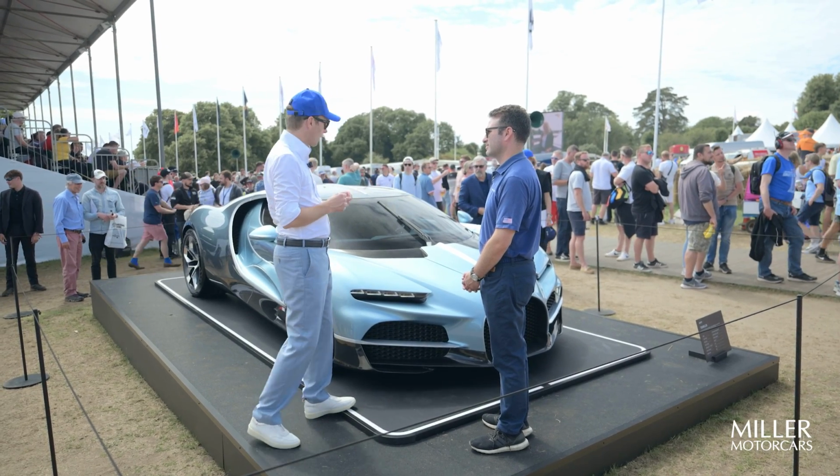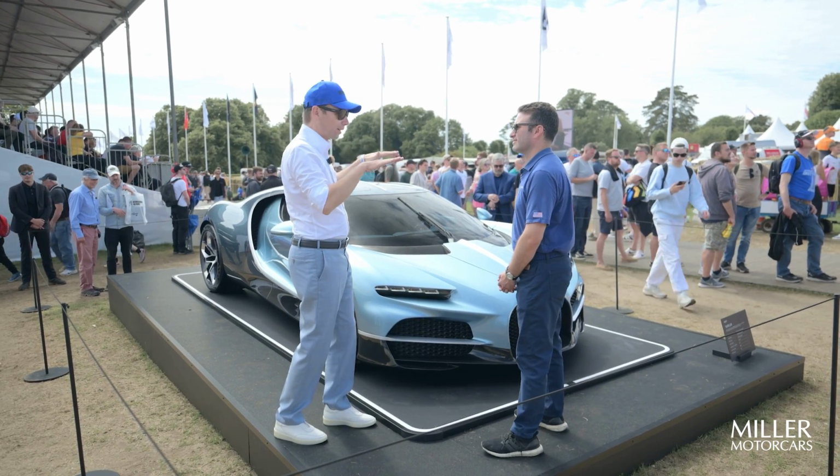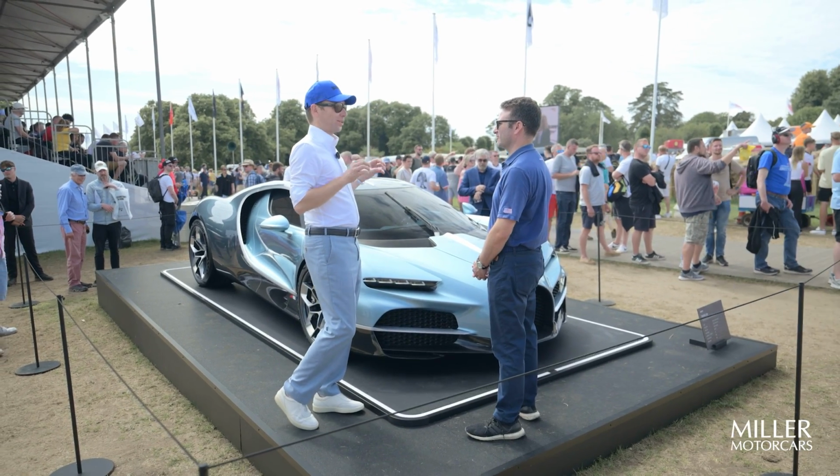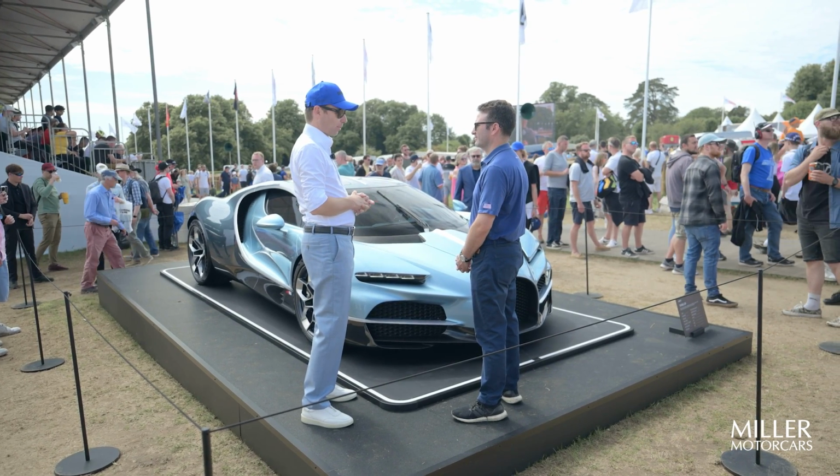So for example, if we start with the size of the wheels in relation to the overall height of the car, if you make the car lower, the wheels naturally look bigger. It's a proportional thing that just makes this aesthetically so pleasing.